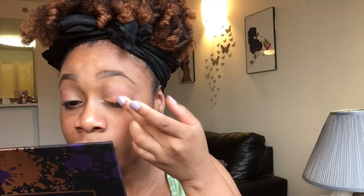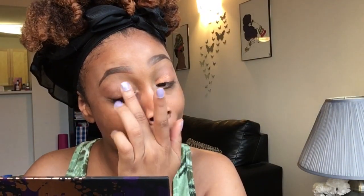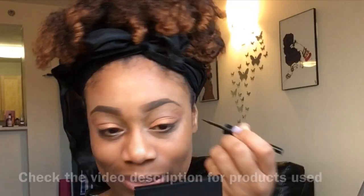So what you see here is me using one of my fingers to pack on the shimmer shade. I see that sometimes finger application works better for shimmer shades, and it comes out more pigmented before I actually blend it into the other color. And here I'm just blending the edges of both colors together so it doesn't look harsh.